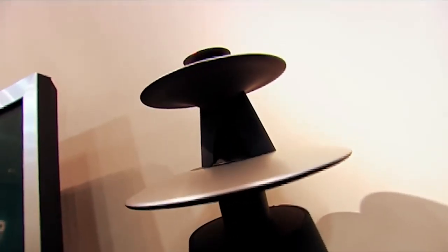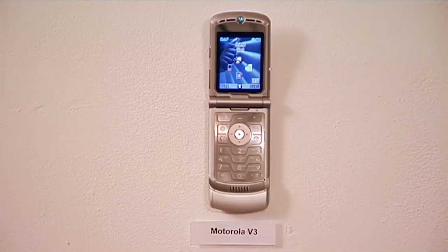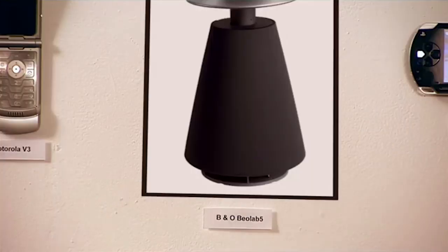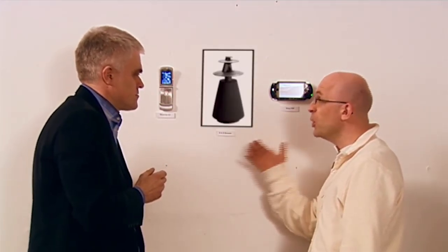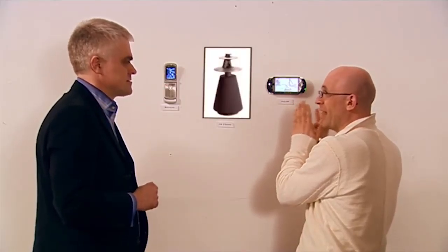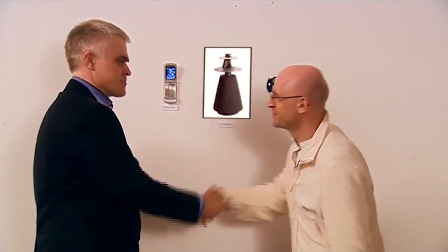So which of these three is likely to be the next gadget icon? I think the phone is great, but it's not that different from other phones to really make it into that gadget hall of fame in 10 or 20 years' time. So it's all between the innovative but horribly exclusive Beolab and the much more popular, though arguably slightly less innovative, Sony PSP. What do you think? I think you're right. I think the Beolab 5 is just too exclusive. So for me, everyone is going to want to get their hands on one of these. They're going to be queuing around the block to get it. So for me, my gadget of choice, my icon, is the Sony PSP. Okay, sold.